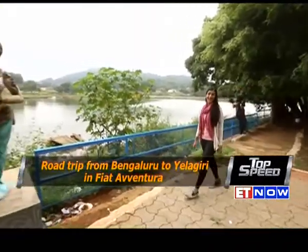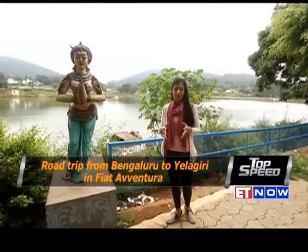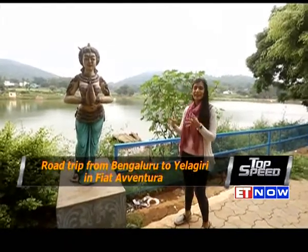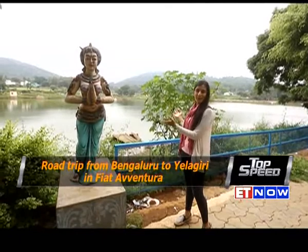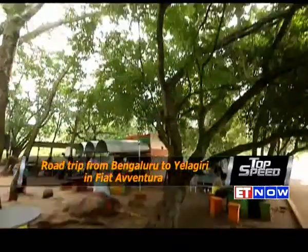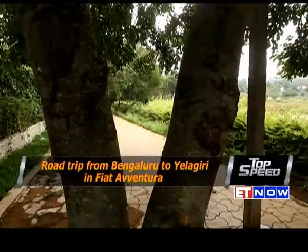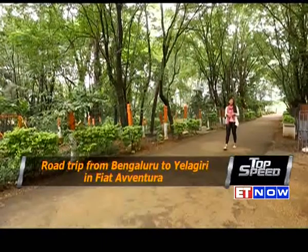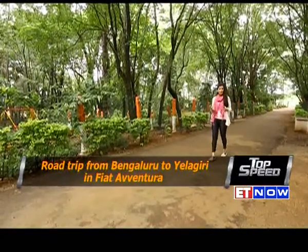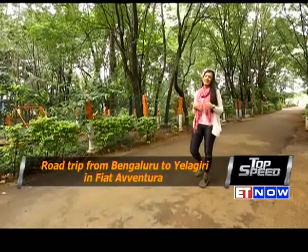The lake is Yelagiri's most popular tourist attraction and it's located in the center of a nature park, which is a lovely place to walk around, just appreciating the greenery and these magnificent views of the sparkling water in the distance. The best way to enjoy Yelagiri is to take in its natural beauty by walking around in its beautiful gardens and parks. There's no better way than just strolling amidst the trees, taking in all the greenery.